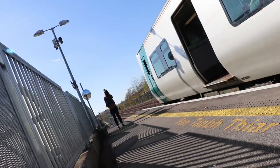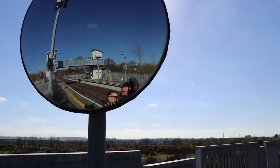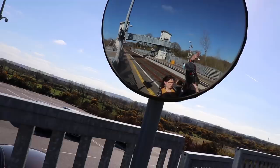Got an arty shot. Do you know what? We started the video with the mirror shot. We did. So surely we'll end the day with a mirror shot. I don't know if we can be seen.